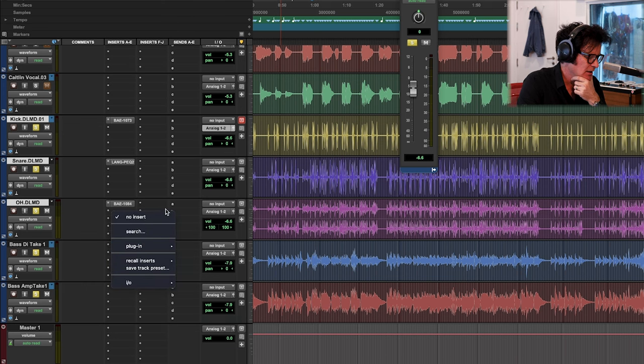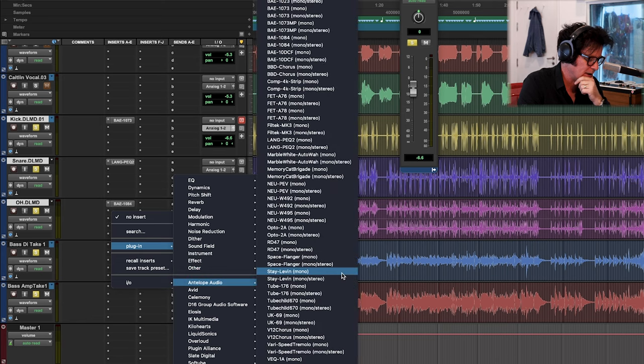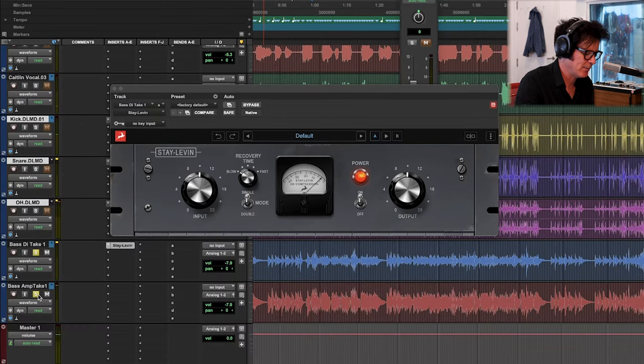So there's a part of me that doesn't actually want to do anything immediately with EQ, believe it or not. I'm going to try out some of these fancy new compressors, for instance. So here's for the DI. Just listen to the DI on its own just for a second. So this is the Stay Level. Okay, so that does the job. Let's put the amp in.